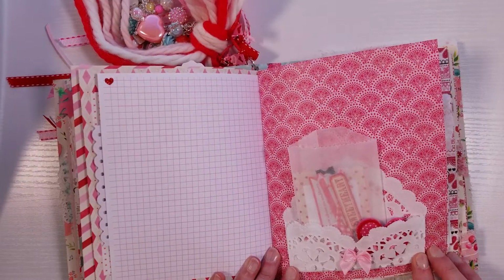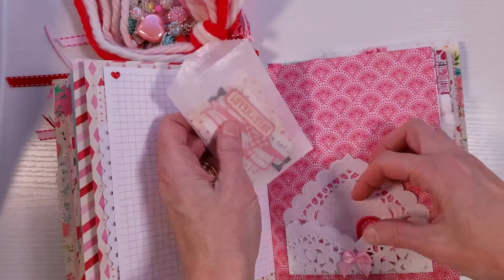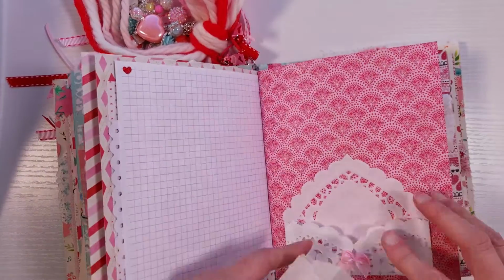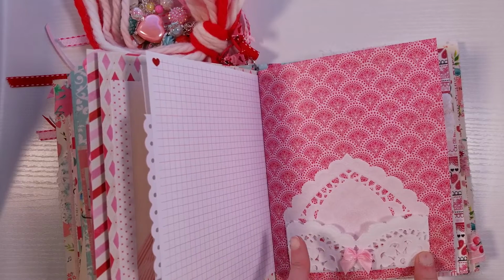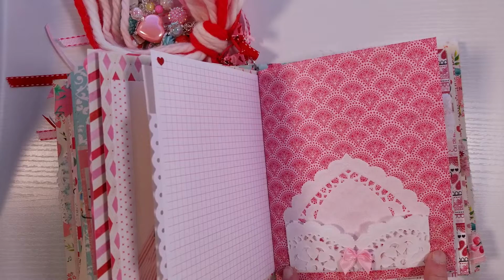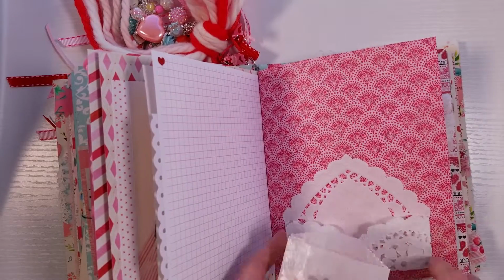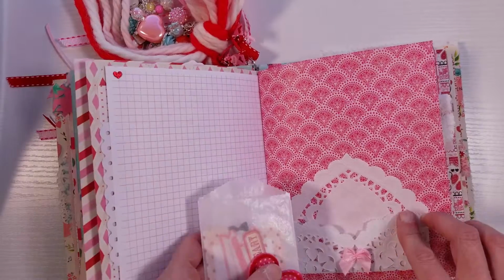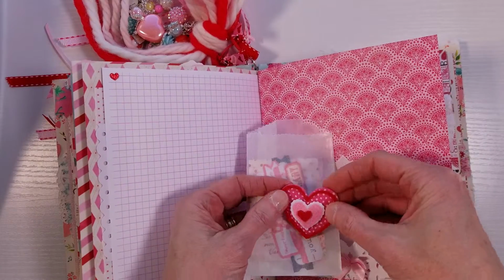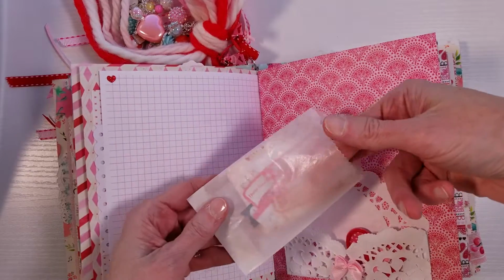All the books have some envelopes, envelope pockets I guess you could call them, and they're made out of doilies. And if you go on my Instagram, in my bio, under the highlights section, I have a little video that shows how to make these. It's really simple, and it's just a fun thing to add to your journals, or you could use these for Happy Mail. A little felt heart adhesive sticker.